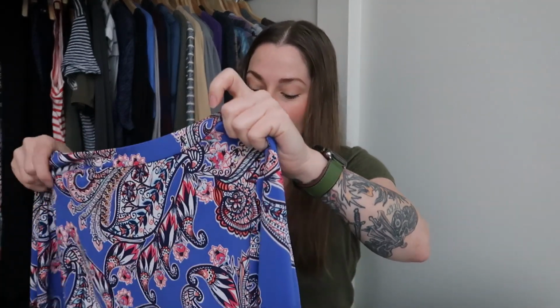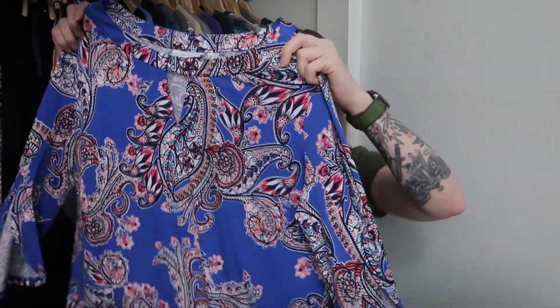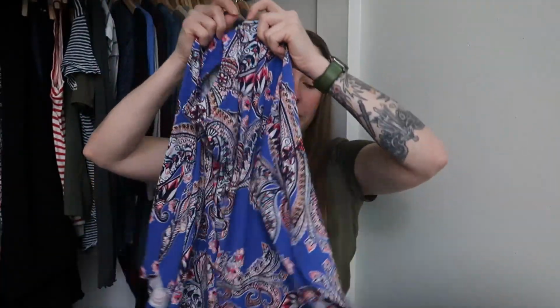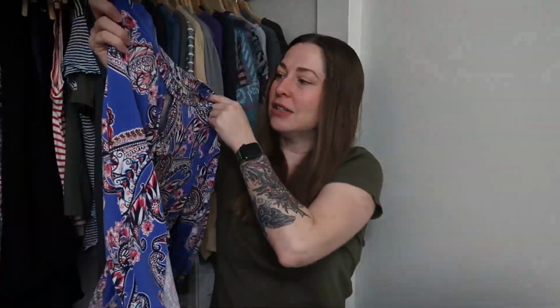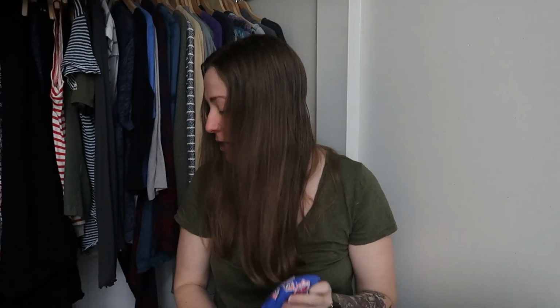So I'm gonna actually try to sell this on eBay. This is a size large. I just thought that this was a very attractive piece. It's got a floral paisley, it's blue. It has a 3/4 sleeve, but it opens up at the elbow, so it has a lot of movement in it, and I just thought that this was very attractive. So we're gonna try this out and see how that does.